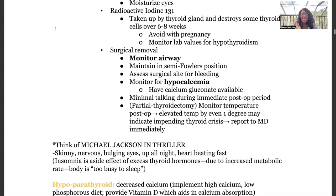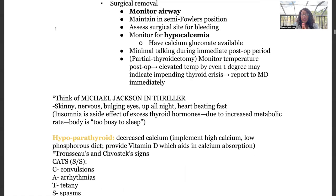Let's say that patient had to have that thyroid gland surgically removed. You're going to monitor the airway. Where's that thyroid sitting? Right here, guys, where your airway is. So you're going to monitor airway, have them in a semi-Fowler's position. You're going to assess the surgical site for bleeding.